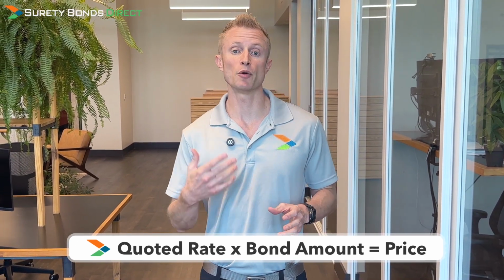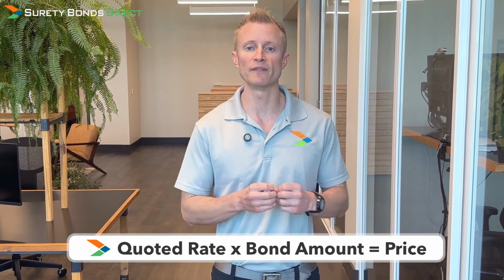This rate multiplied by the bond amount is the price that you pay to purchase your surety bond. Because every surety does their own independent analysis, the rates they come back with are going to vary wildly. And this is how you could potentially save hundreds of dollars.